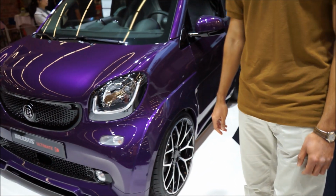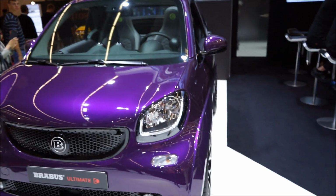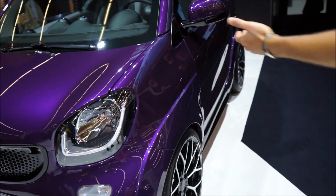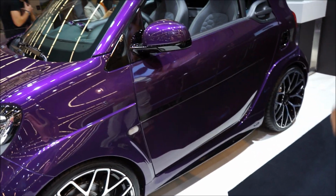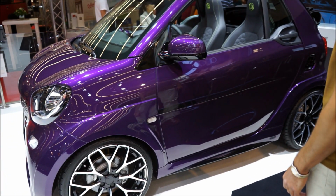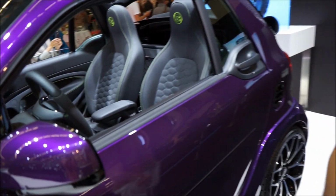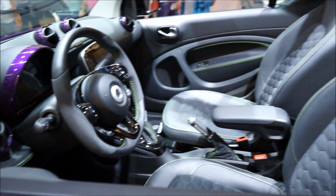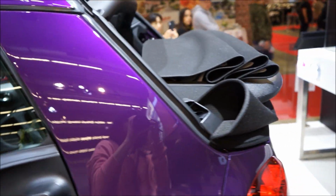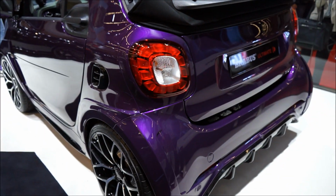Smart Ultimate, Brabus Ultimate, and the Vario finish changes shade, purple, moving across the panels. Last generation of the Smart, as you know, the Smart is being discontinued, so this could be a collector's car when the Smart ceases production. But it has so many differences from a standard Smart that you can't consider it a Smart anymore.